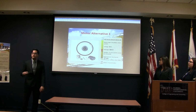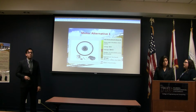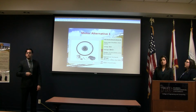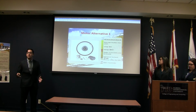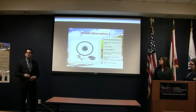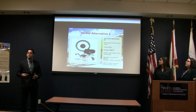Now, this is the first option that we selected for the motor alternative. This one at top velocity uses 36 volts, 500 watts, and has a maximum velocity of about 50 miles per hour and has a greater efficiency of 80%. As you can see, in this option, the motor is connected to the wheel, which will be placed at the rear end of the vehicle. And this option is also a kit, which will lower our total cost of manufacturing and assembling the vehicle.